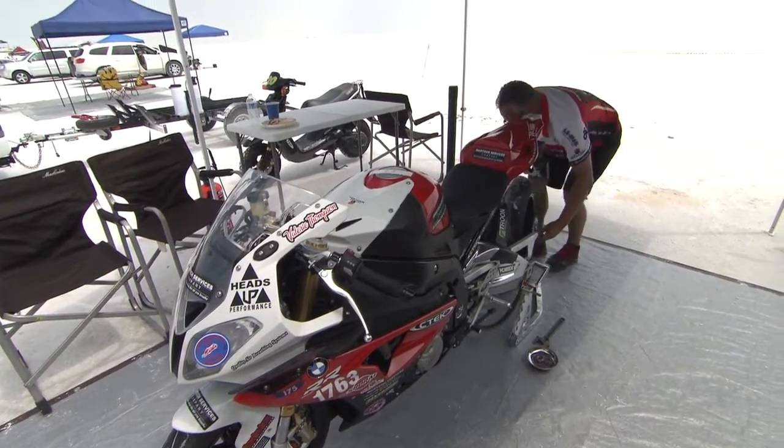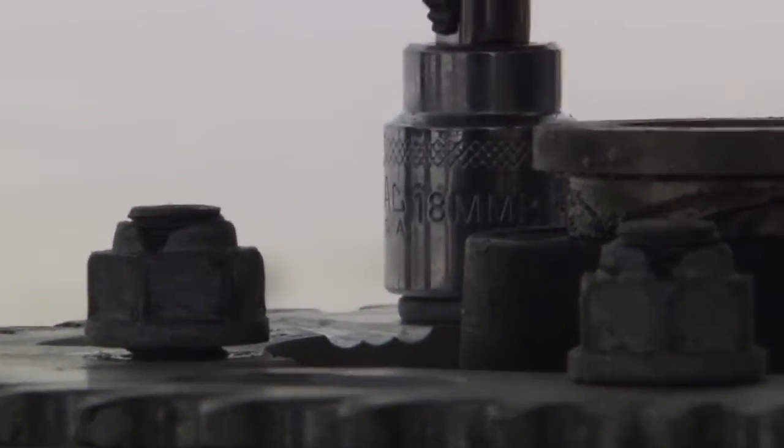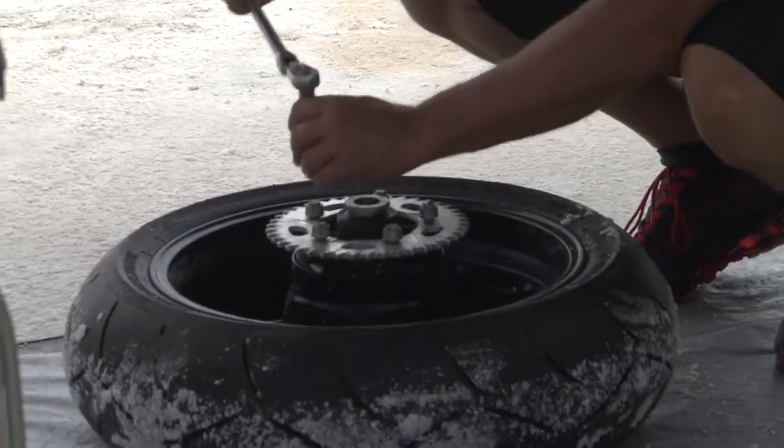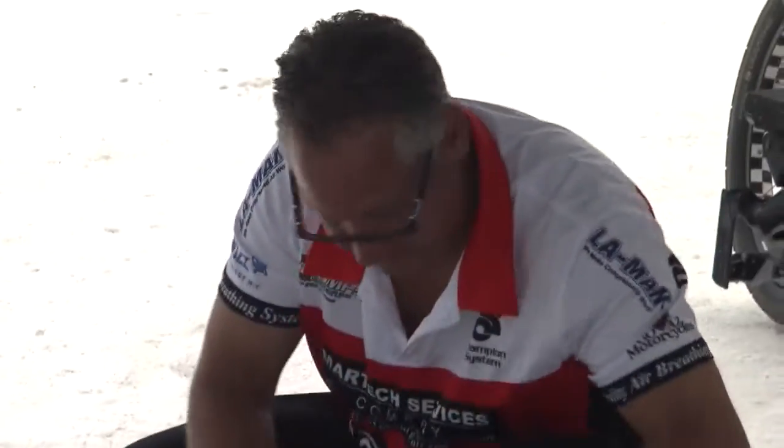Having taller gears means it will take longer to accelerate. But with 5 miles of salt to run on, getting off the line in a hurry isn't important. The only thing that matters is what her top speed is when she's giving it full throttle in top gear.